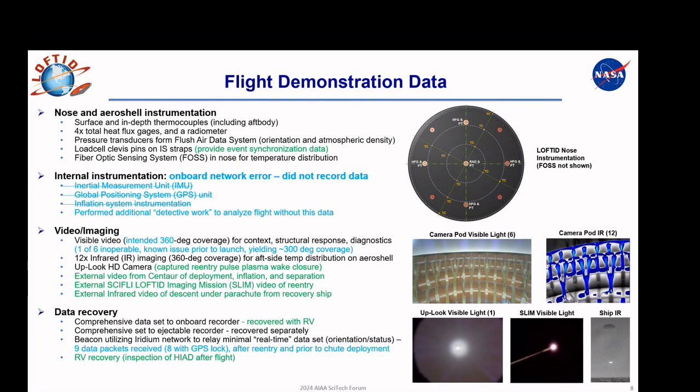We did recover that as well, but it turned out it was not needed because we had the more comprehensive data recorded on board.